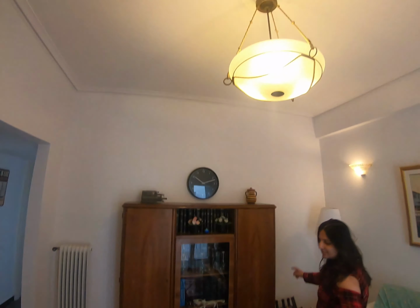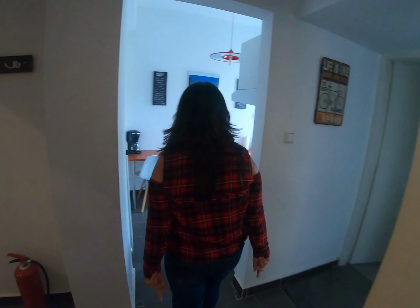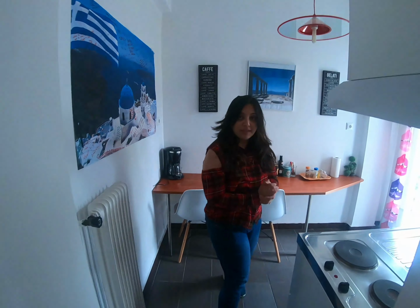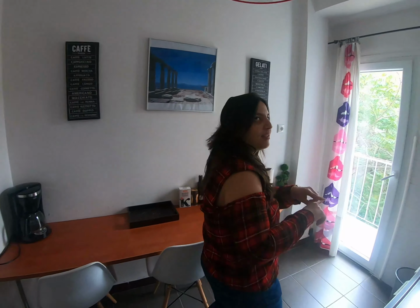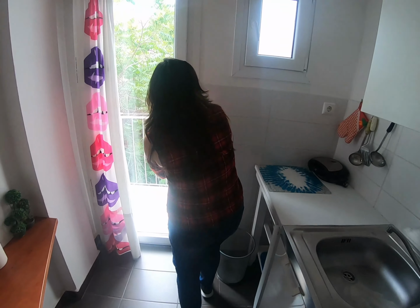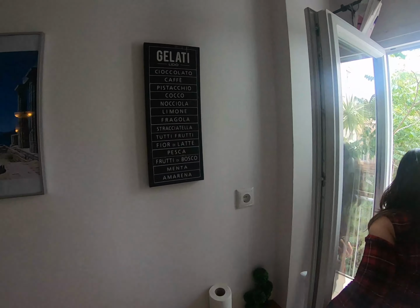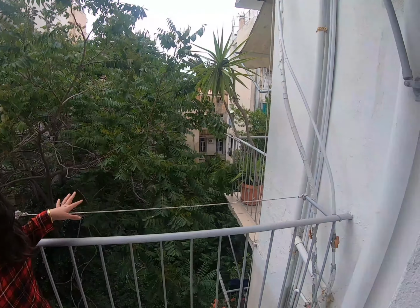This is the living room. Then, if you come close... Oh, actually we have three balconies. I forgot this one. This is the kitchen. Okay, this is a little light and this is another balcony. So if you're bored cooking, you can get the good breeze.